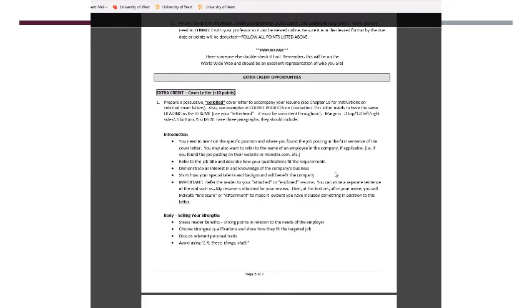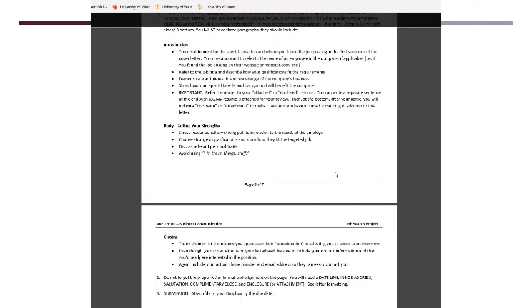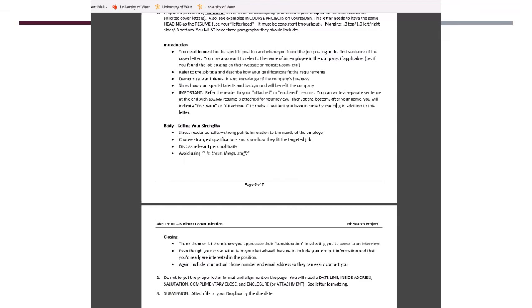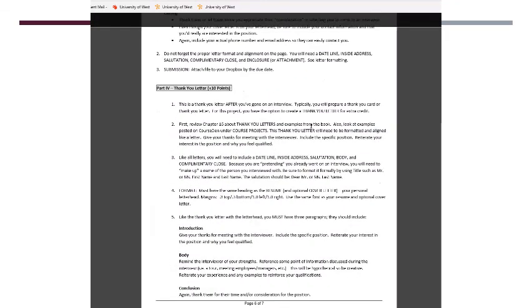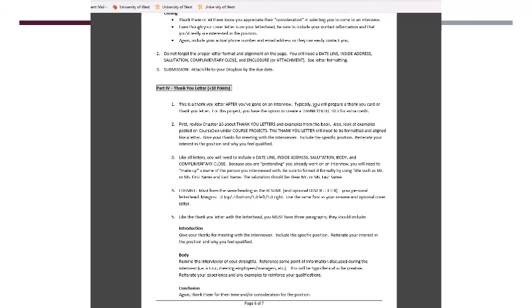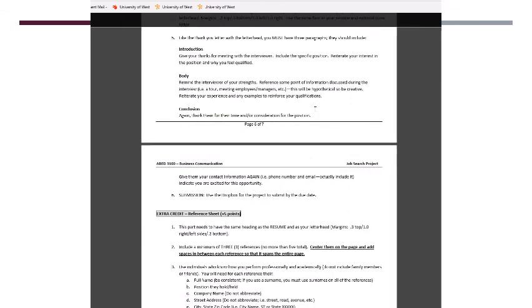The cover letter, this is indicated in your Chapter 16, what a solicited cover letter is. Go through the directions. There are also examples in Courseden under course projects, resume project, so that you can look at examples of cover letters. The thank you letter is another letter that you could do for extra credit. It has to be set up like a letter using the same heading as your resume, and same with the cover letter. And there are examples and information for you there.